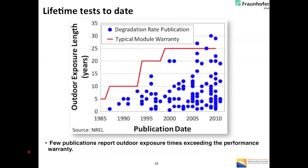30 is becoming an increasingly popular number. So people more or less arbitrarily provide longer and longer warranties. How much data is there to justify any of these warranties? That's shown by the blue dots. So for every publication that has a particular degradation rate, you can see there are very few publications that show degradation that's slower than what the industry is asking for. In other words, there's a large body of evidence showing that degradation is higher than what people are warranting.